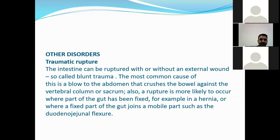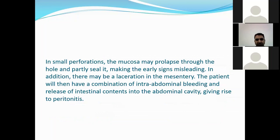In small perforations, the mucosa may prolapse through the hole and partly seal it, making the early signs misleading. In addition, you should screen and examine the bowel very well, especially for small perforations in the small bowel. There may be laceration in the mesentery. The patient will have a combination of intra-abdominal bleeding and release of intestinal content that gives rise to peritonitis. The patient comes with the full picture of acute abdomen.